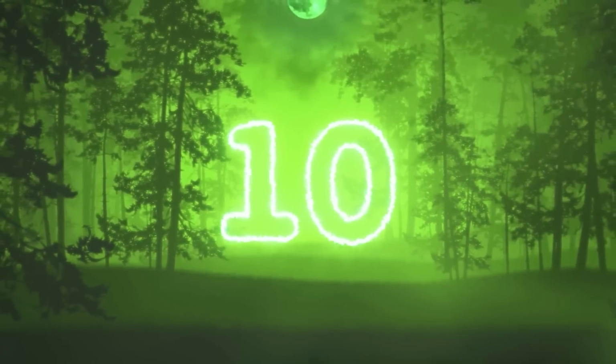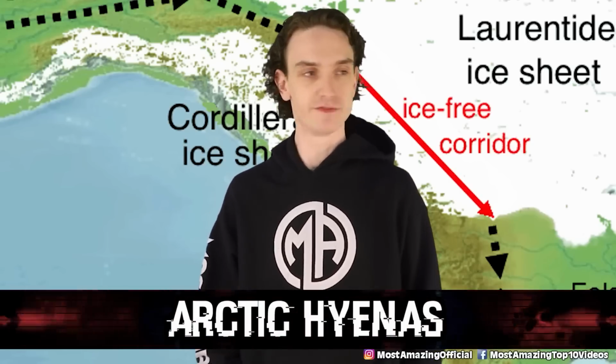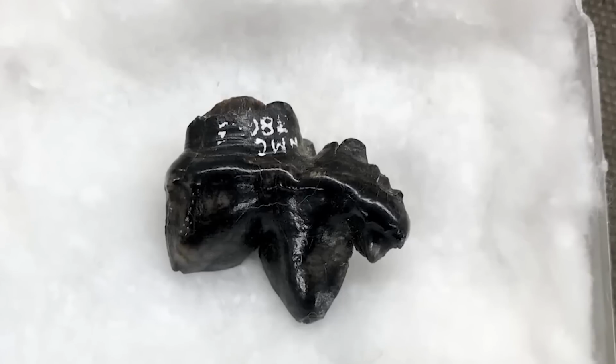Kicking off the list at number 10, Arctic hyenas. Only a few years ago, scientists discovered teeth. Yeah, how fun is that? Ancient teeth from Arctic hyenas.